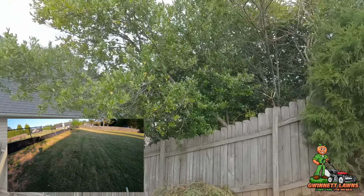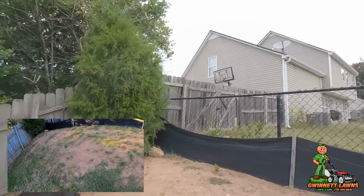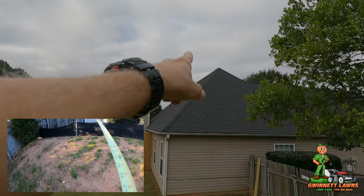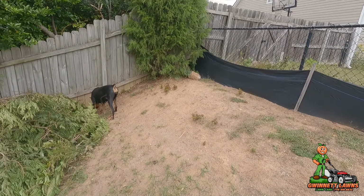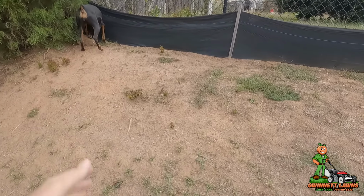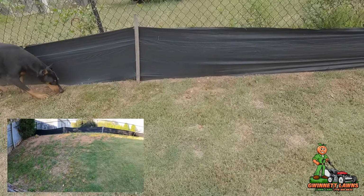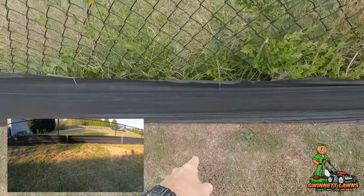I know a lot of people are commenting about this cherry laurel right here. The way the sun works here, it rises there, that's the east, and it moves this way, and then it goes over there. So this pretty much is in full sun all day, which is part of the problem, because it gets so hard. It's just this clay. But if you look over here, we have just a tiny little bit right here.